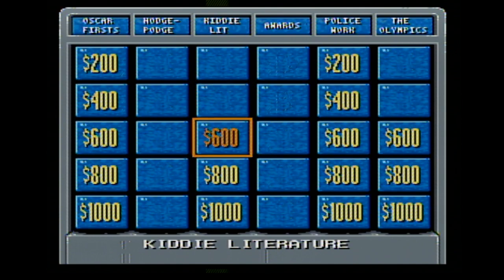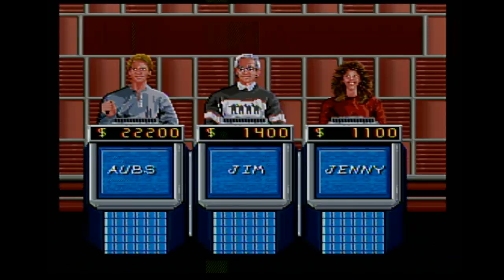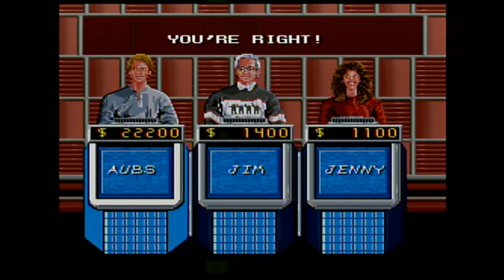Kitty literature, 600. The answer is: He was carved out of a stick of talking wood found by Master Cherry. Who's Pinocchio? Let's have kitty literature for 800, please.